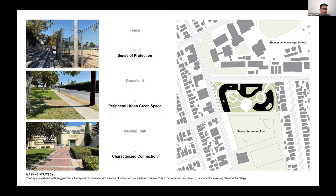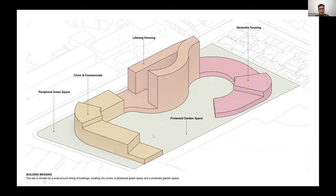During the site research, I identified a couple of important site features, including fence, grassland along the streets, and also some beautiful walking paths. So based on that, I think the general concept of the therapeutic experience here should include a feature of a sense of protection. And this experience should be achieved by the building massing placement. So let's look at that.